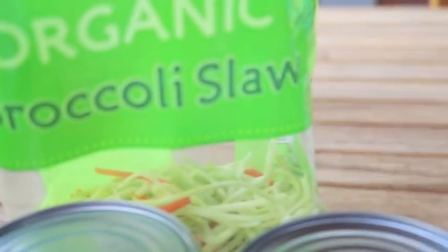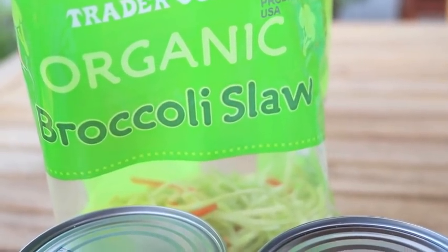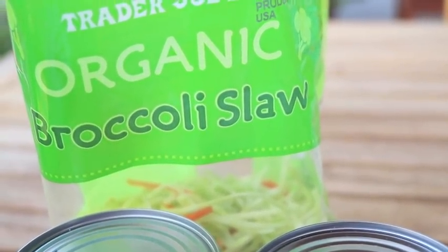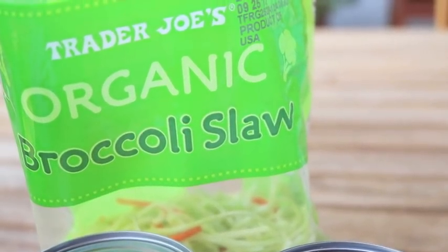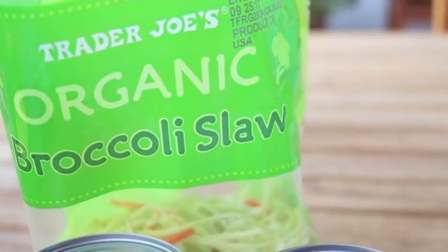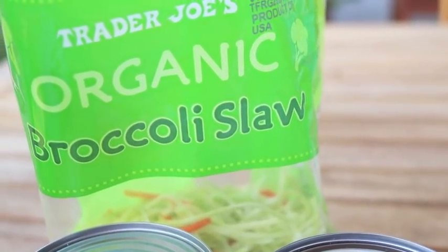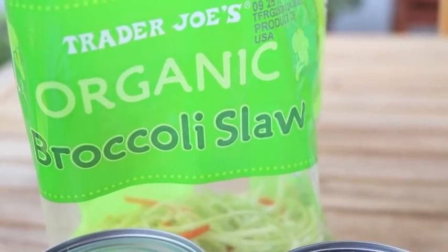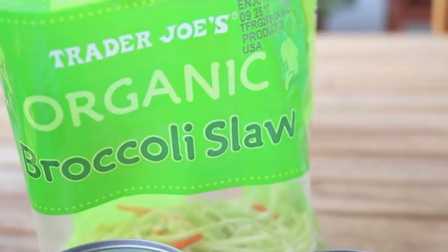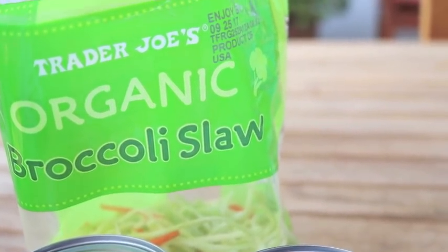Then I have their broccoli slaw. I've already opened this particular bag because I made some salad for lunch, and I like their slaw because it's crunchy. I can put it in salads. And here's another tip for you. When I'm making a slow cooker chili, I put an entire bag into the slow cooker because it disappears, and all of those broccoli stalks and carrots, nobody knows they're there. It's a great way, particularly for kids and people that you want to get more veggies in their diet without them knowing. That is a very, very good trick.